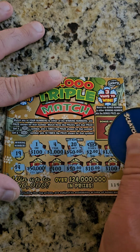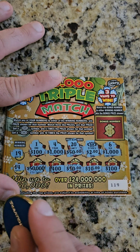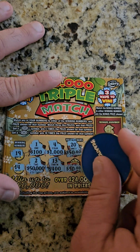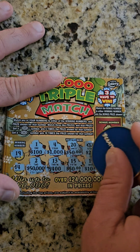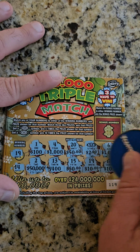Oh, there we go, folks. We just got a 5X. That is awesome. Holy crap, I was not expecting that at all. That's pretty cool. Oh, and we got another one. Holy crap, that is awesome.